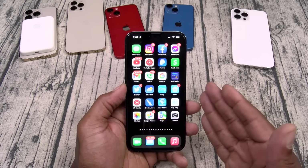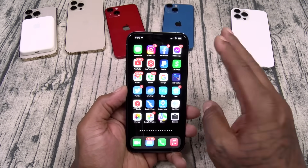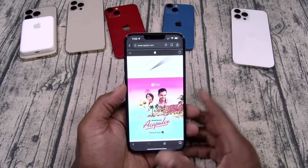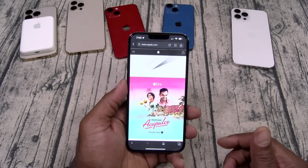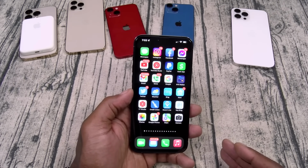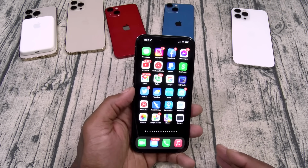I just wish it had multitasking, because from my usual testing, whenever I go to Apple.com, my next reaction is to do a split screen multitask at the same time. You can't do that. I wish they could do that.